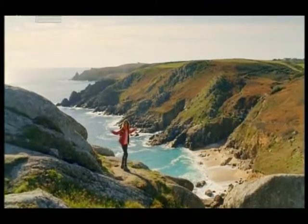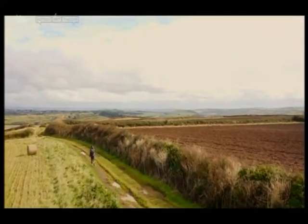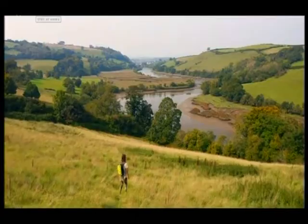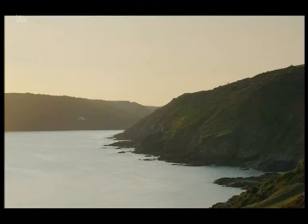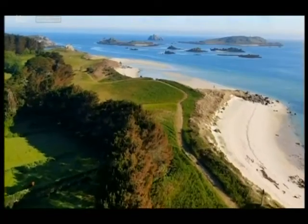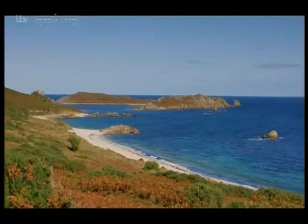Just another epic cove in Cornwall. With over 5,000 miles of footpaths, you've got to follow the wonderful curves of the river, and some of the best weather and terrain anywhere in Britain. Just makes my heart sing. I'm with you. From the rugged rocks of Dartmoor to the subtropics of the Isles of Scilly. This archipelago is so special.